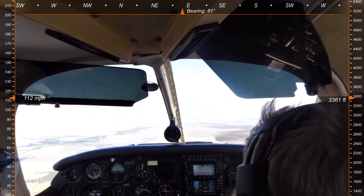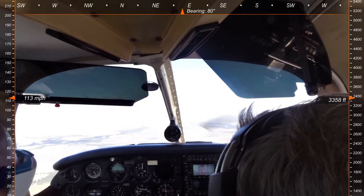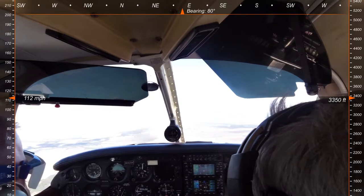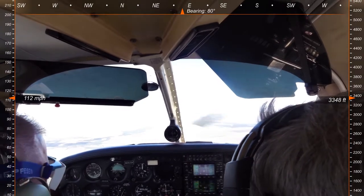Pretty close to 2300 RPM, maybe a little bit less. All right, so let's do our GUMPS checklist. Fuel pumps coming off. Okay. Fuel pumps off, fuel pressure remained. Start our lean process.